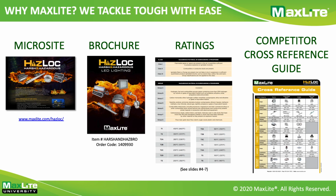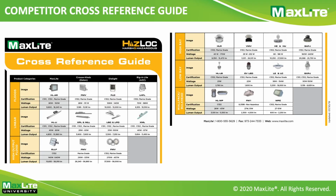And also, MaxLite has what we call a competitor cross-reference guide that we maintain. The competitor cross-reference guide was put together to help with crossing exercises. So if we are crossing a Crouse-Hinds or a Dialight or a Rig-a-lite project, just know that MaxLite has this document that is maintained as much as possible and readily available that tells you that if you are dealing with the Dialight LSC and LPD, the Dialight fixture is C1D1. They also have C1D2. They have marine grade. It goes up to 7,000 lumens. And the MaxLite fixture will be the HL-LI. C1D1, C1D2 marine grade will go up to 10,000 lumens. So this is just me emphasizing to you guys that this document is available and very easy for you to use in your crossing exercises.